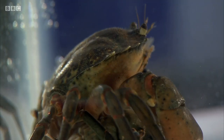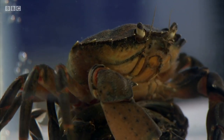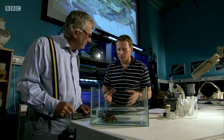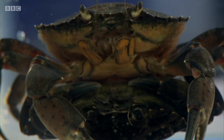She has to have just molted in order for the male to transfer sperm. So that's a soft-shelled crab stage. That's right, yeah. So she's very vulnerable at this stage. She's quite immobile. She's very soft and makes a nice meal for a predator, for example. So the male crab will actually guard her.